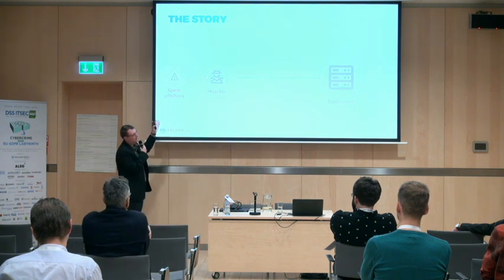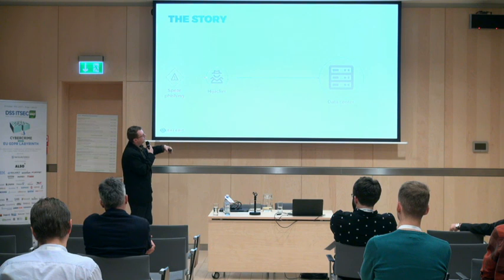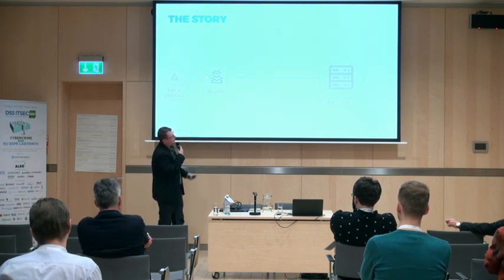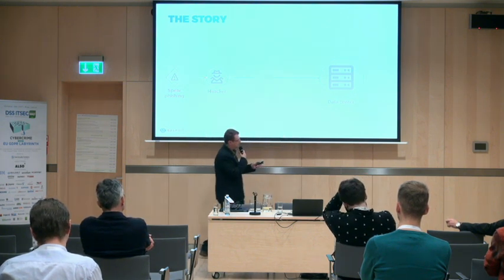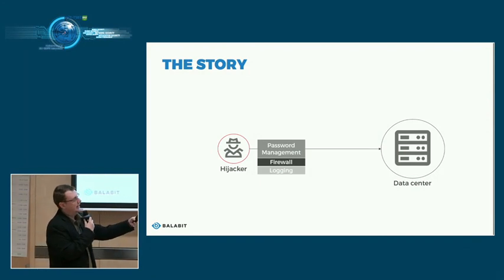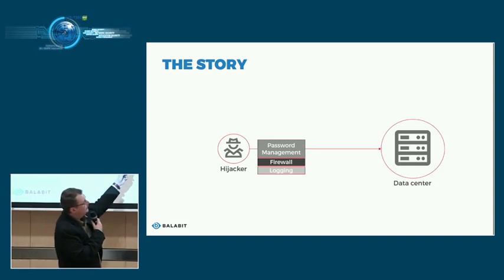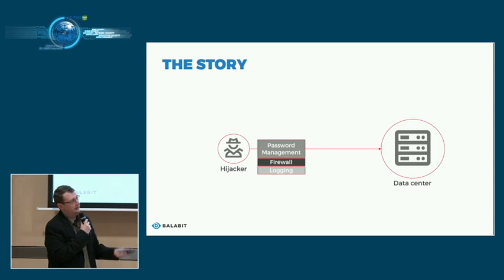Basically, the attacker studied his profile on social media for months, figured out who his boss is, and knew that if he sent an email that seemed to be sent by his boss, GYP would open it. The code that was uploaded gave access to his privileged account, which the hacker will use to access the data center. In the meantime, the organization he works at, let's say a major bank, has already implemented password management, firewall, and logging. But these fall short because, from the standpoint of these security measures, it looks as if this is legitimate access to the data center.